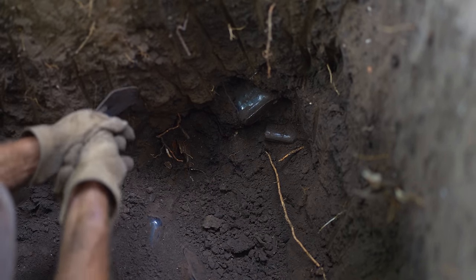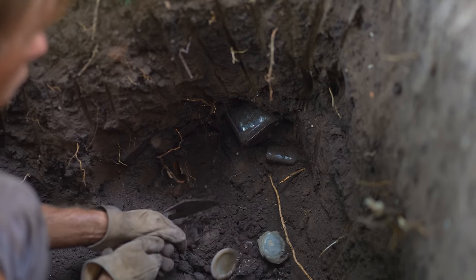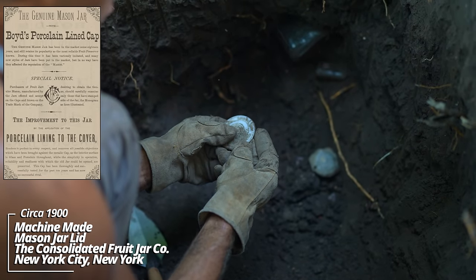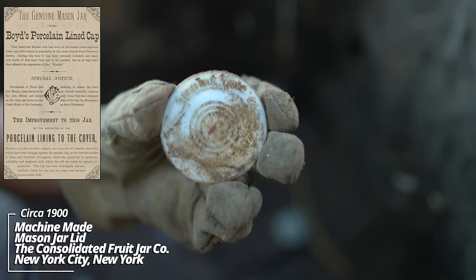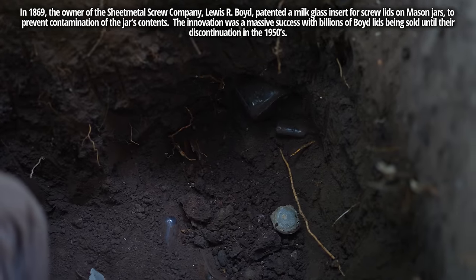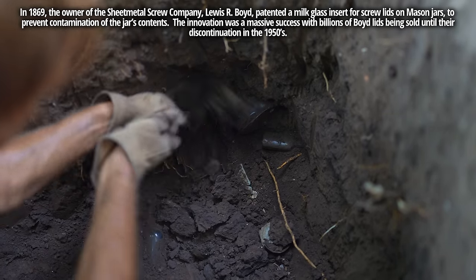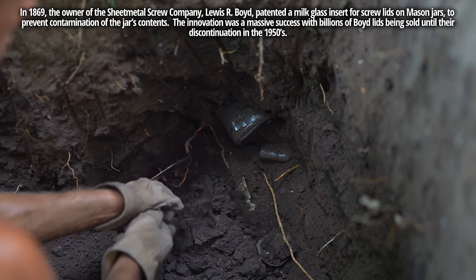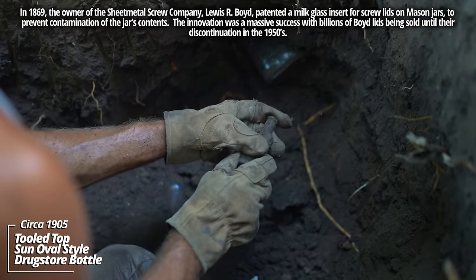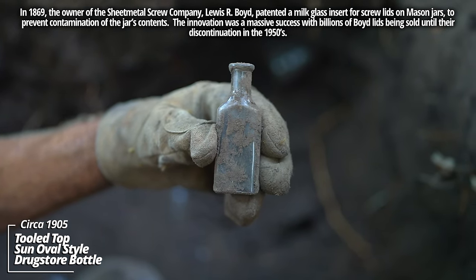1915. I'm beginning to think this was the later pit used by the building here. Everything I'm finding is World War I era, and that's around the time Yankton got indoor plumbing. Let's see, genuine Boyd. Okay, there's a Boyd cap. Yeah, this was no doubt the most popular mason jar lid manufacturer. A little tooled top prescription bottle. No embossing, circa 1905.